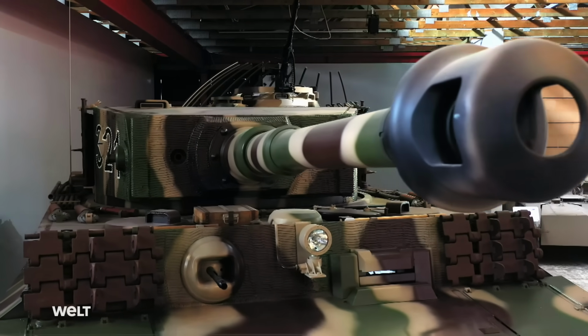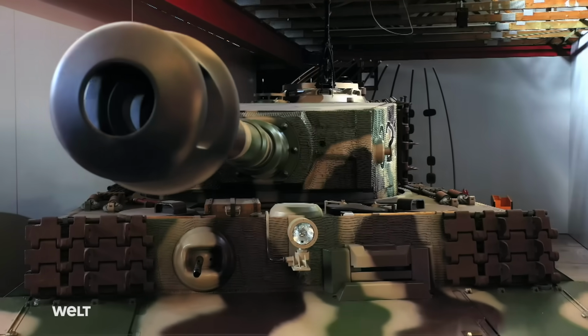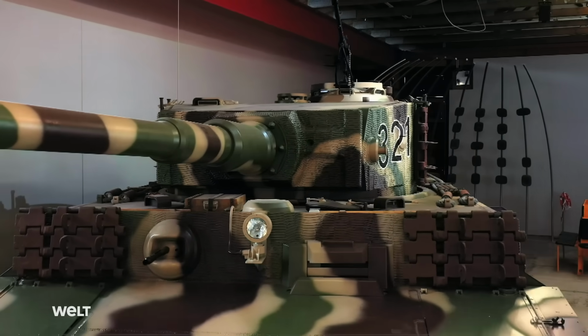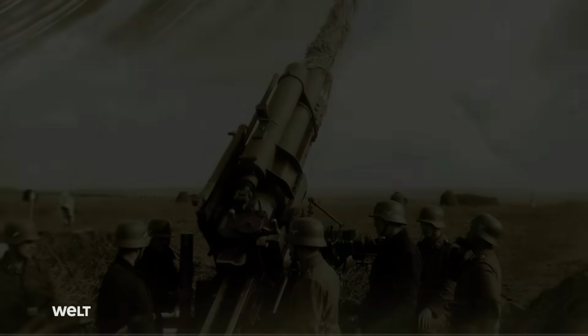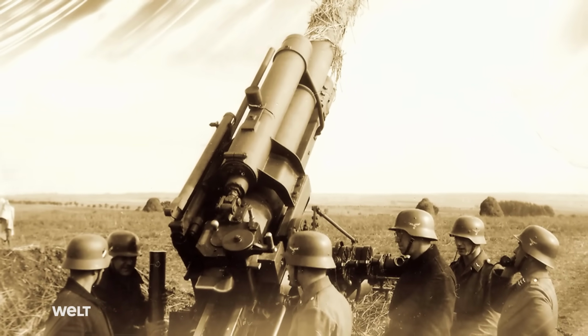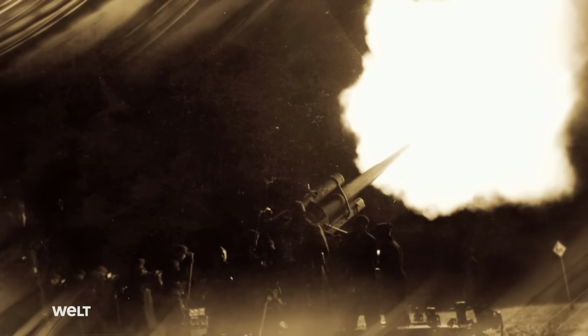As its main weapon, the Tiger was fitted with the legendary 88. This was a modified version of the familiar 8.8-centimeter flak, which had also proved successful as an anti-tank weapon. The gun offered outstanding penetration performance and high firing accuracy. Together with the high-precision target optics, its first-shot accuracy at a range of 1,000 meters was around 93%.